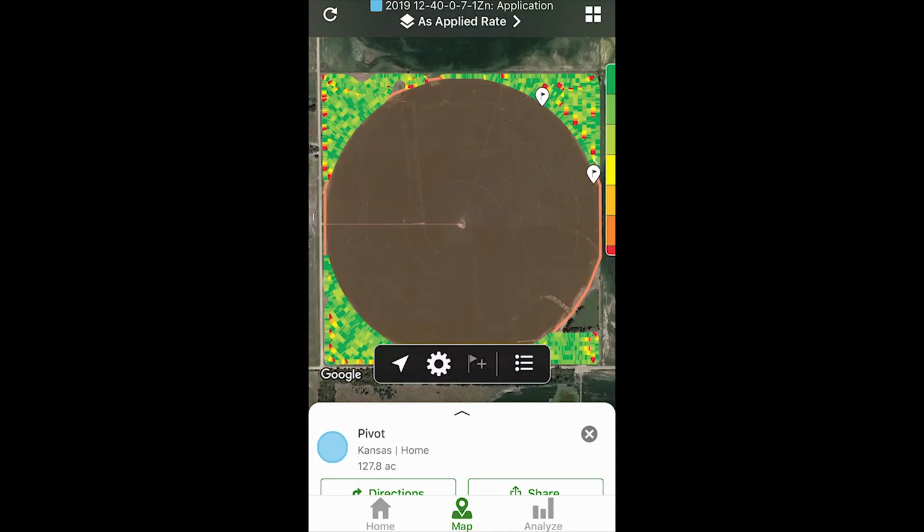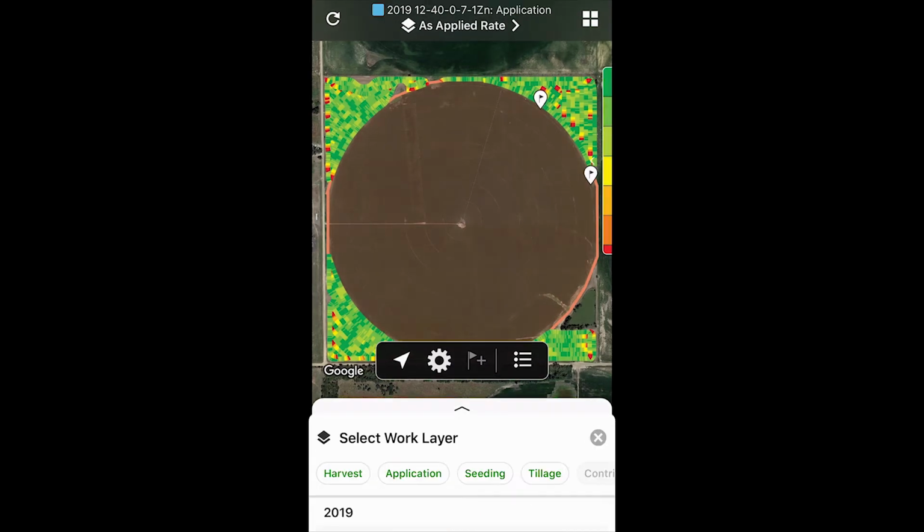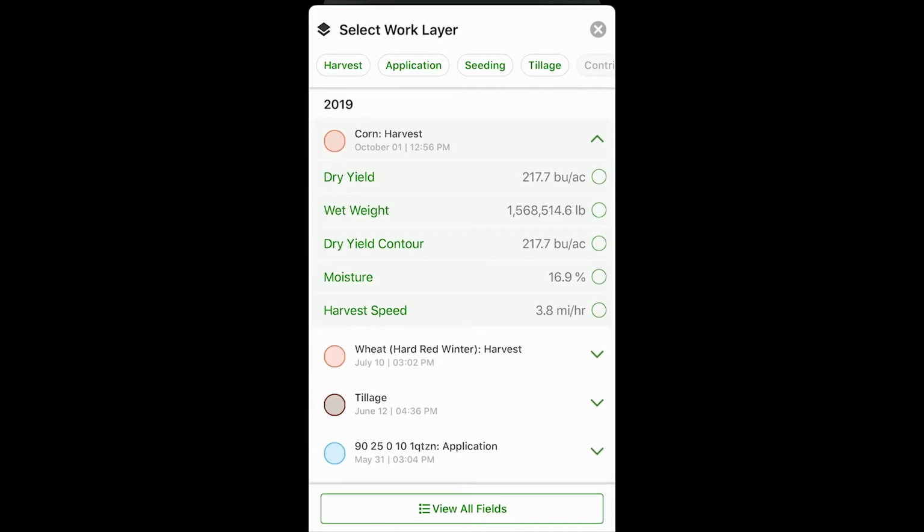The My Operations app also allows you to take a look at flags in the field. So here you can see we've got 2 flags in this location. If you do want to add flags, you simply press the flag with the plus sign next to it to drop a flag on the map. You can either do it at your own location that you're currently standing in, or you can manually place the flag in the field. From there, you can add notes, you can add pictures and additional details to what's going on. That flag then is shared to all other people within your operations center.